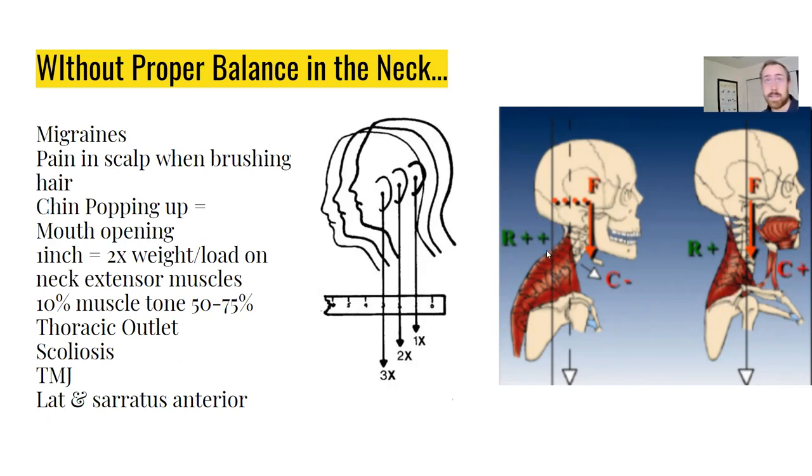Let's talk about this. You have migraines. That's something that can occur whenever you have this posture here on the left. Gravity's pulling you down. The head's down and forward. The shoulder is in this position where it's not supporting the neck with the neck musculature. So the head has dropped down and forward. Now that makes the chin pop up, and the chin popping up, moving the head into extension, opens the jaw.